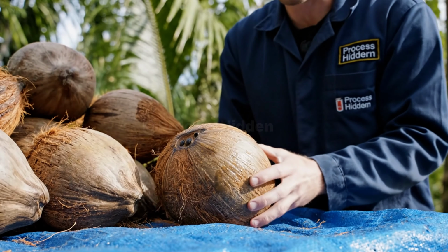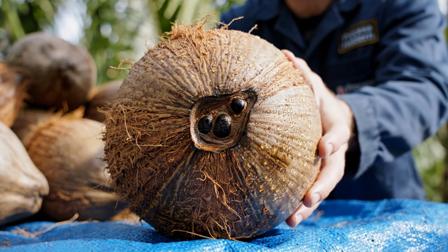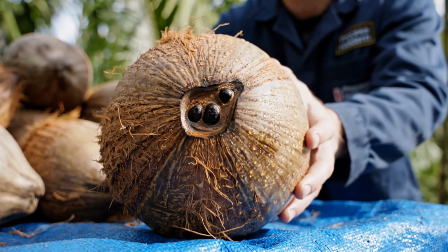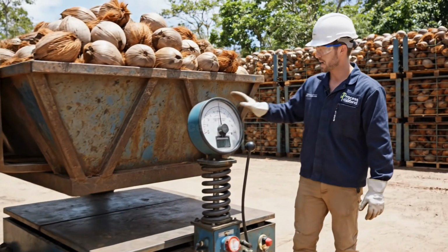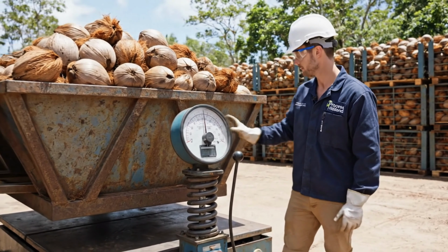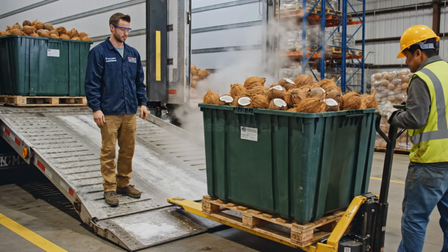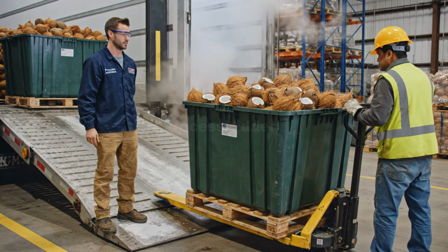We begin by selecting only the finest mature coconuts. As you can see, the three eyes here confirm it's ready for the next stage of our cold process. That bin weighs in at exactly 520 kilograms. All right, just ease it back nice and slow there.